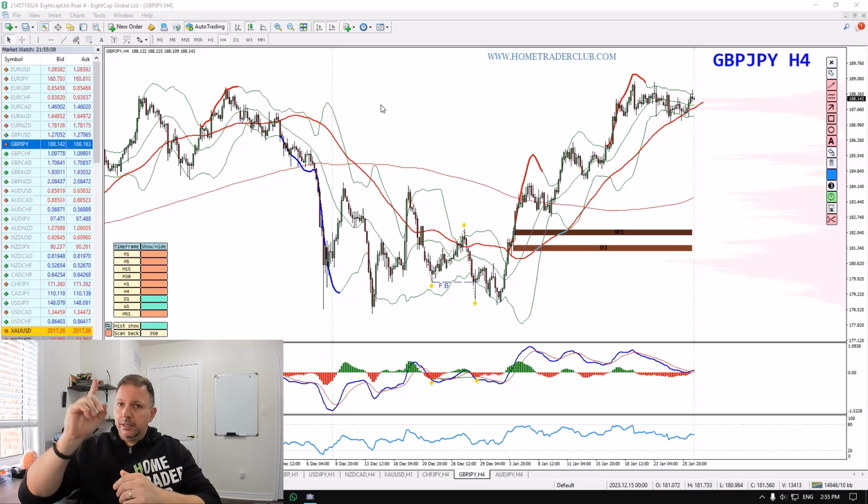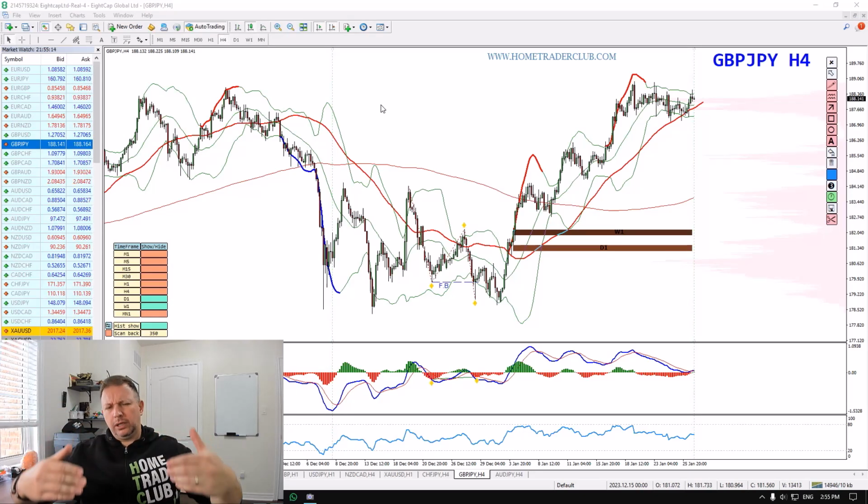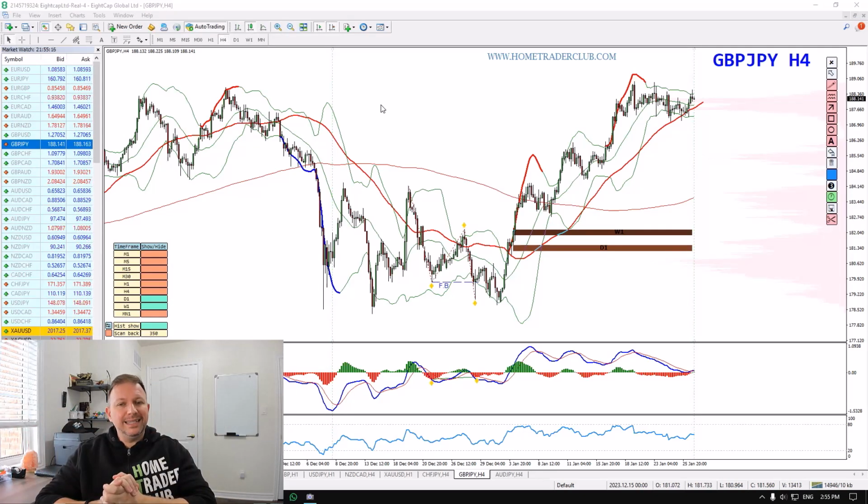I do expect to see one final push until, as I said before, the daily, weekly and monthly divergences will start to line up. As long as it didn't happen, the bullish momentum was and remains still here.